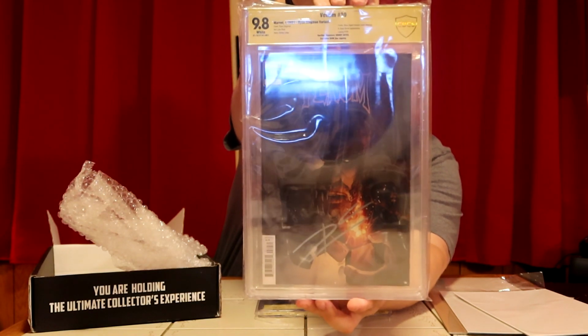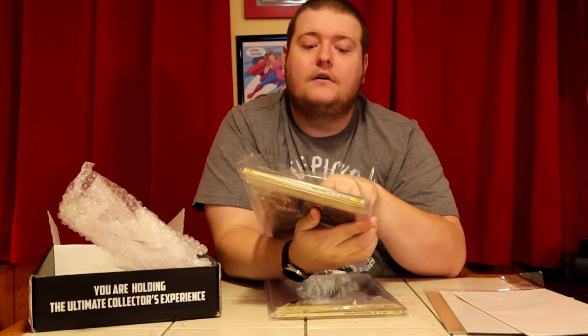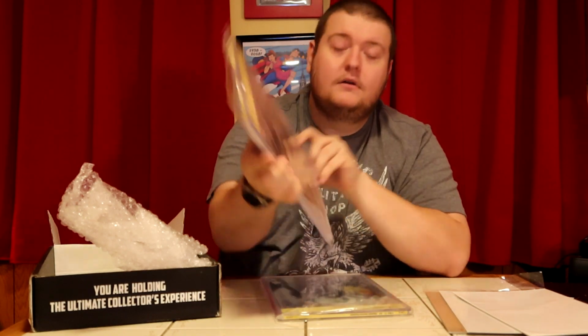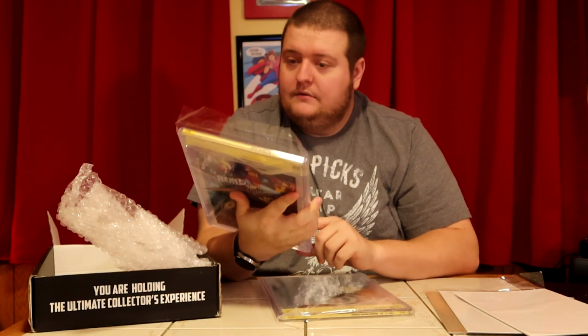Alright, I don't know what this one is. Oh, this is the Venom number 30 variant cover, signed by the story guy Donnie Cates. I have this one as well. Yeah, this is the Ryan Stegman variant cover. I do have this one.